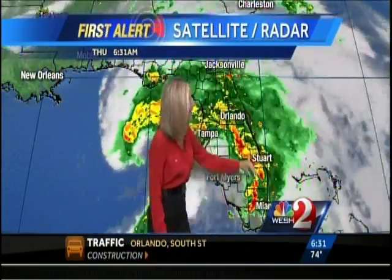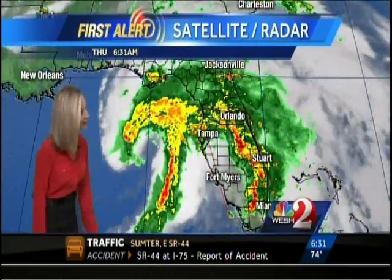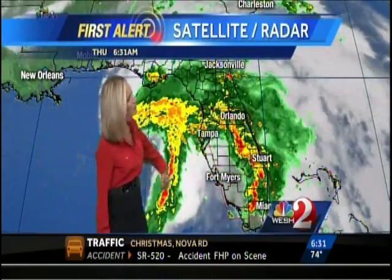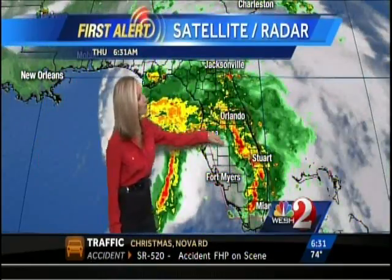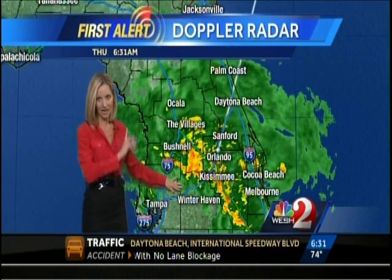There's this initial band of red that you see in central Florida. That's the threat for tornadoes this morning. There is a second line back close to the center of the storm that will be rolling through here this evening. So in between these two areas, we'll actually get a little bit of a break for a while from the rain. We'll still have clouds and showers, but the threat for severe weather will take a break for a short time today.